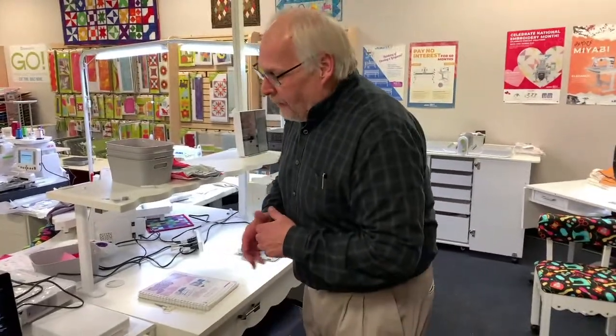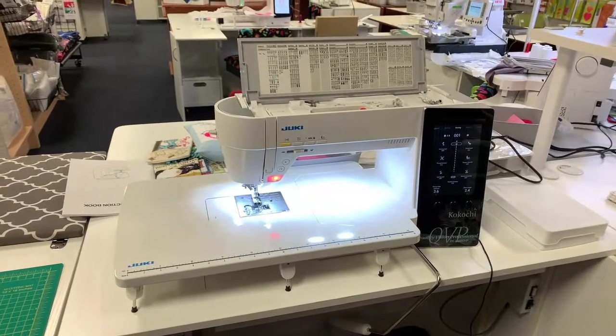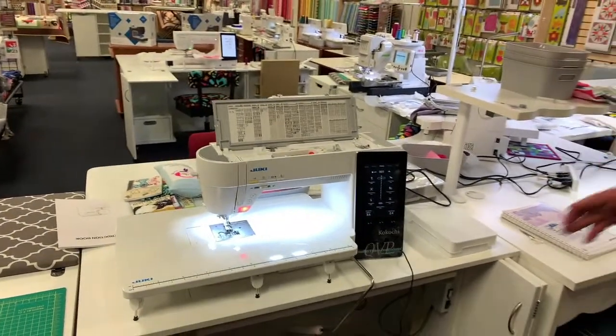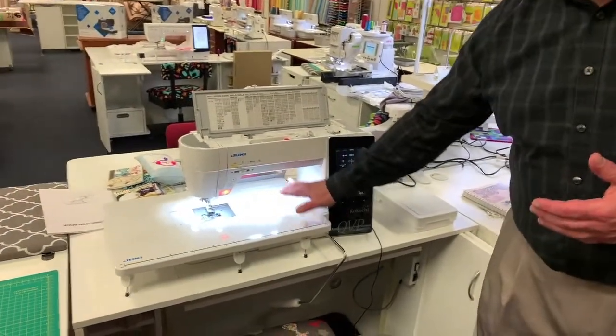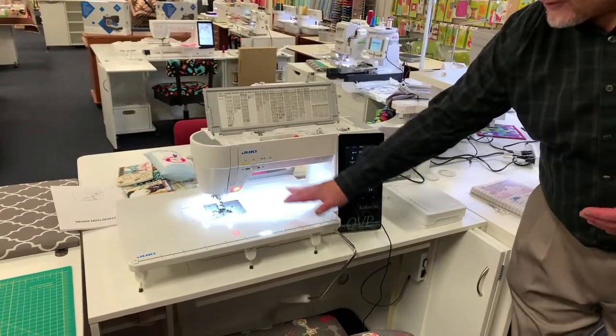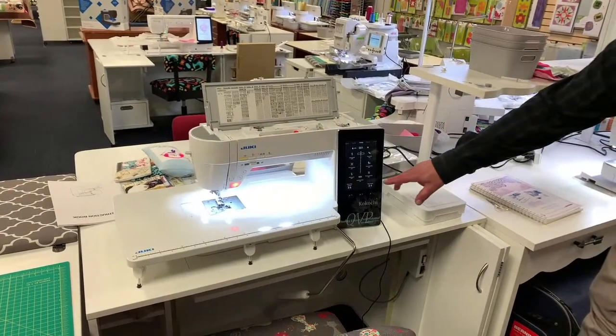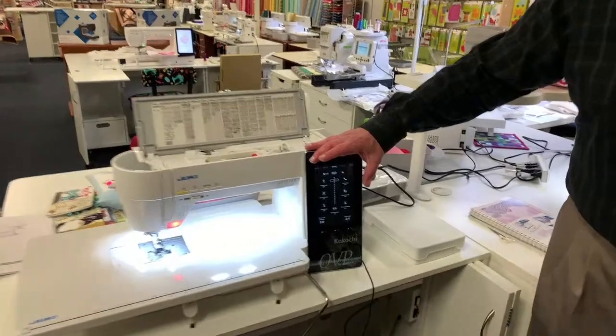One of the biggest things about it is the lighting. You've got LED lights over the needle, 2 LED lights over the 12-inch opening on the machine. There's 12-inch machines in the market that are only 4 inches high. We kept the height, so you have room underneath there. But the screen is much bigger than your entire cell phone.